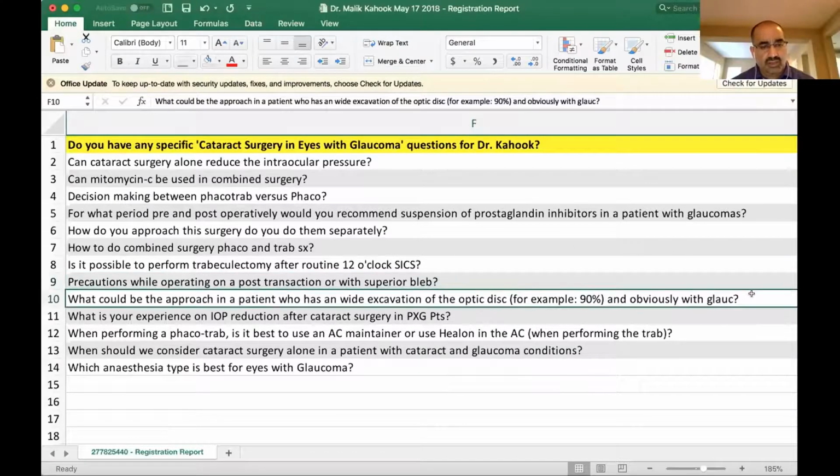What could be the approach in a patient who has a wide excavation of the optic disc and obviously with glaucoma? So basically, the way that I understand this question is, what do you do for patients with advanced glaucoma when it comes to combining with cataract surgery? This is not a straightforward question. It depends on your comfort level with the amount of MIGS procedures that you've done. It is rare for me not to consider doing glaucoma surgery combined with 1 or 2 minimally invasive procedures before I go to a trab and a tube, no matter what their disease status is.